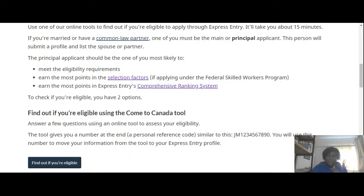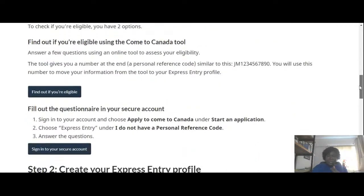So once that is done and you find out, yes, I'm eligible, here's another link for you to find out if you're eligible using the Come to Canada tool. The tool gives you a number at the end, a personal reference code similar to this. Once you click on find out if you are eligible, at the end, it will give you a reference code like this. You will use this number to move your information from the tool to your Express Entry profile.